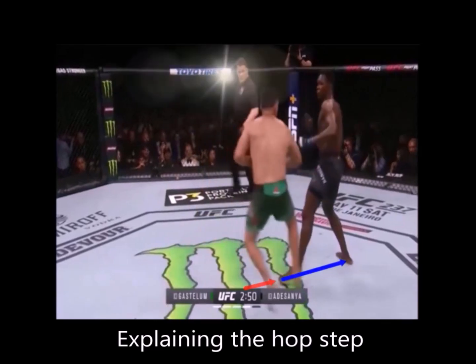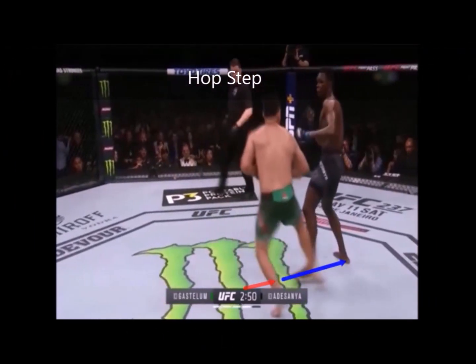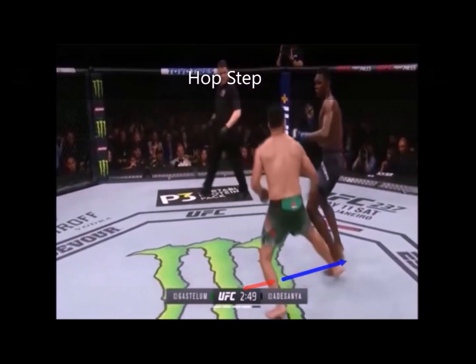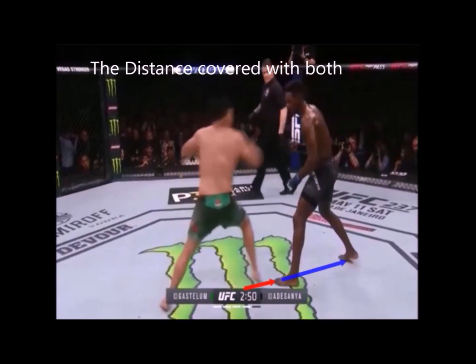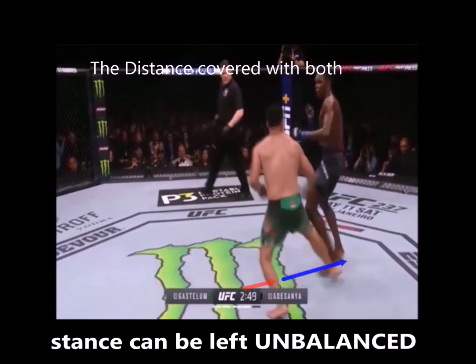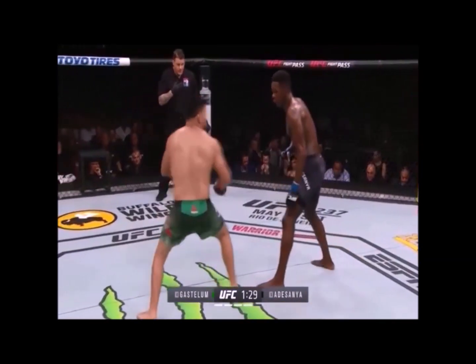Now the next step is a hop step. This happens by using the momentum of your entire body to hop forward. This is where the rear foot will swing up and the momentum of the hop has the lead foot trail afterwards. This kind of movement closes a lot of distance, but you're left unbalanced because your foot isn't always properly grounded. So there is one key thing I mentioned in the previous video.